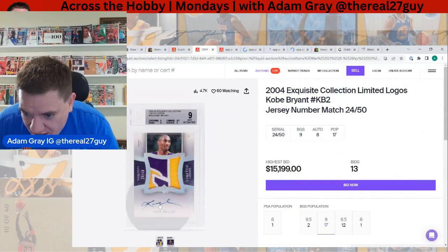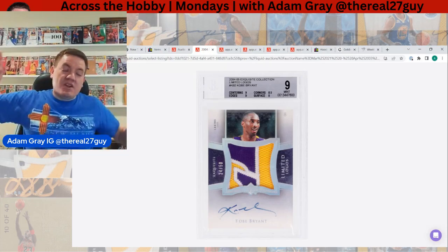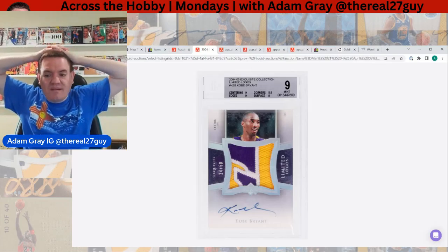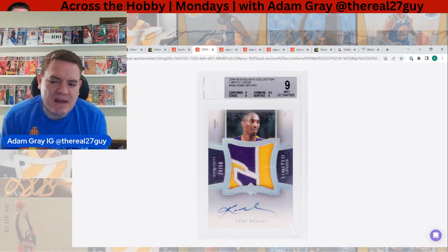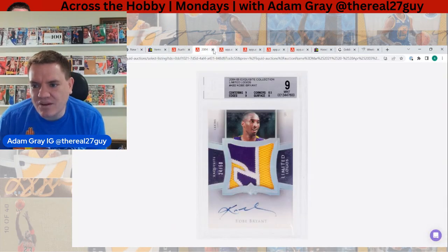So this autograph, not nearly as bad. I mean, not nearly as bad as the other Kobe. And this, 24 of 50. This year, he was not wearing the number 24. But Kobe Bryant's number 24. So what do you think about this card? Autograph's a little faded. 24 out of 50. Unbelievable holofoil. Ooh, I like it. I do like it. Like that card a lot.